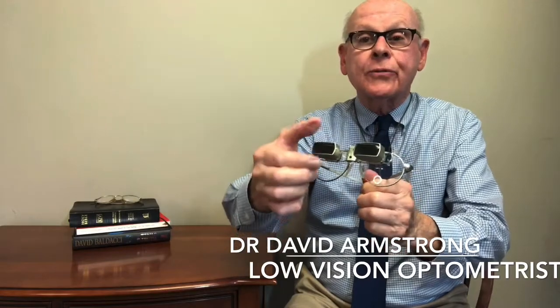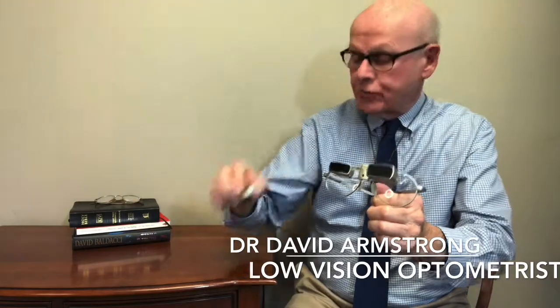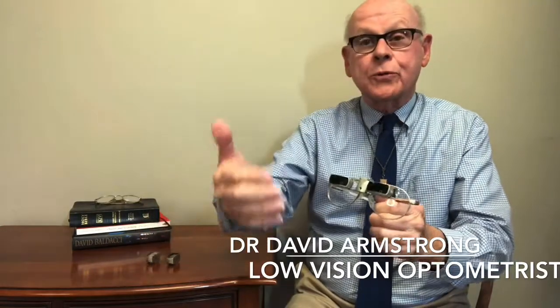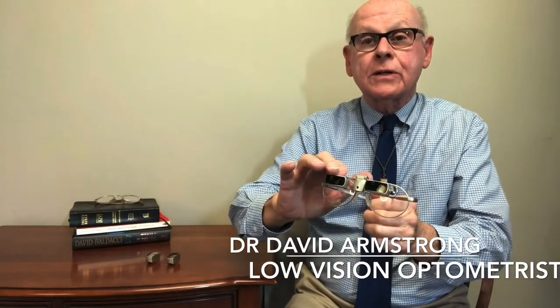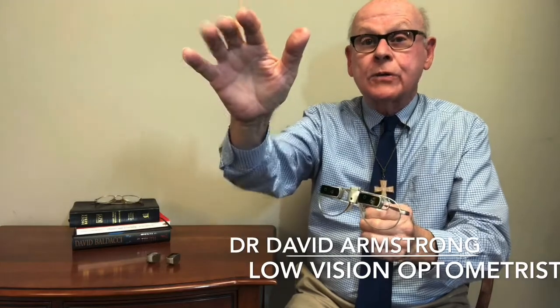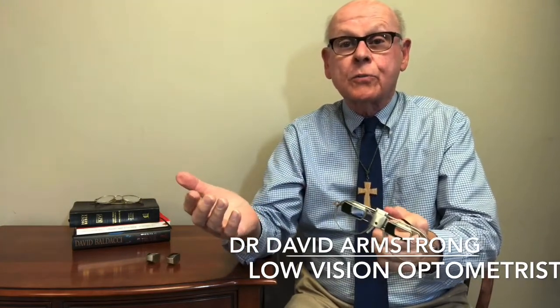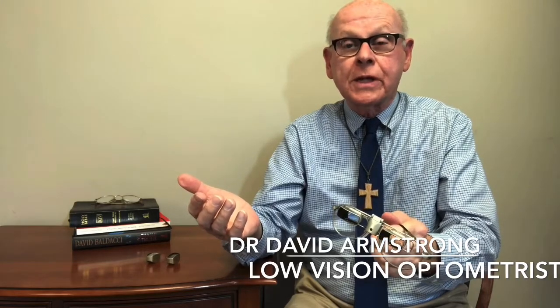Now, also, you can remove these extra little lenses. Those are the lenses that make it focus at the computer. And now we've got a telescope that focuses at a greater distance, could be useful for recognizing friends' faces or perhaps watching television, something of that sort.